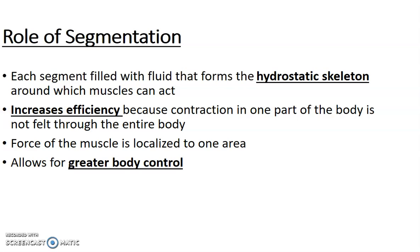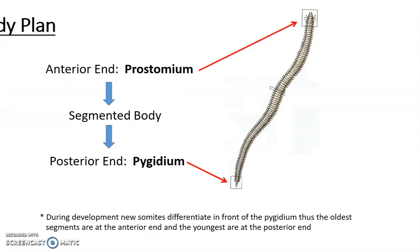The most important reason why segmentation is important is it's going to allow for better body control. This organism is going to be able to move one part of its body, so let's take the anterior region, without moving the entire rest of the body. So it's going to save an awful lot of energy. As we've said, imagine walking, and every time you walk, all of the muscles of your body have to contract, almost like you're going through a spasm. This organism doesn't have to do that. It has precise control of their muscles and can move one muscle at a time, and therefore saving energy and having more efficient body movement.